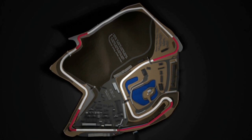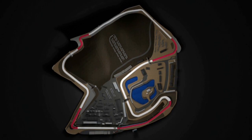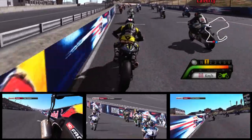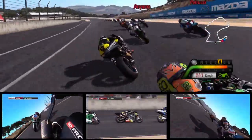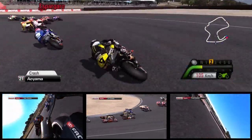So Laguna Seca then, we're going to be riding this today as Bradley Smith. I would ride it as Cal Crutchlow, but unfortunately they've locked Cal Crutchlow away. Whoa, milestone, shouldn't have done that. I wanted to play as Cal, and it's great to see Cal get a podium at Assen as well recently, besides the win from Valentino Rossi. So a bit of a bump there, but you know, I'm just being aggressive.